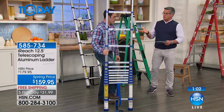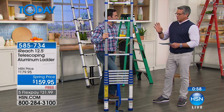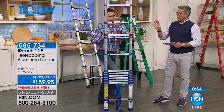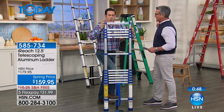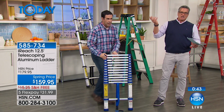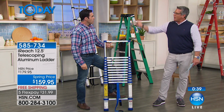I think that was the first time you had shown it, or at least the first time I did it with you, and I was amazed then. And I will tell you, I'm so glad that we have brought this ladder back, because it's made it possible for people to access parts of their house, especially older folks who can't haul out a big ladder anymore. So if you're 70 or 80 and you need to change a light bulb, and your kids are not always here to help me, this is a way to kind of empower yourself.